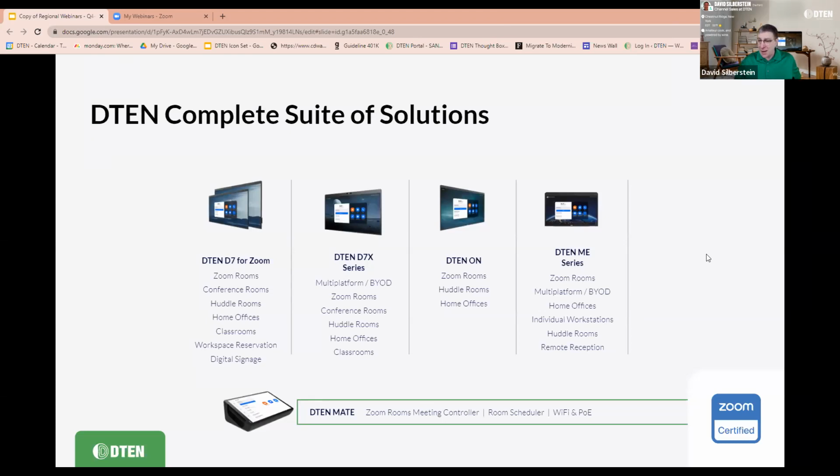So hi, everybody. I'm DTEN Dave, and I'm going to take us through the product line. As you can see from the complete solution list here, of course, we have our flagship D7 product line. We're now adding the D7X to that family to make an even broader scope of products and solutions available for you. We'll get into all that.